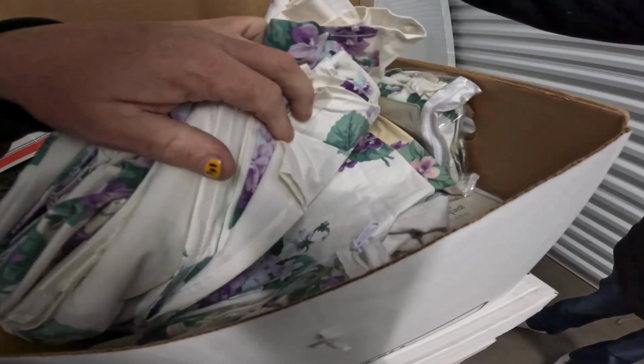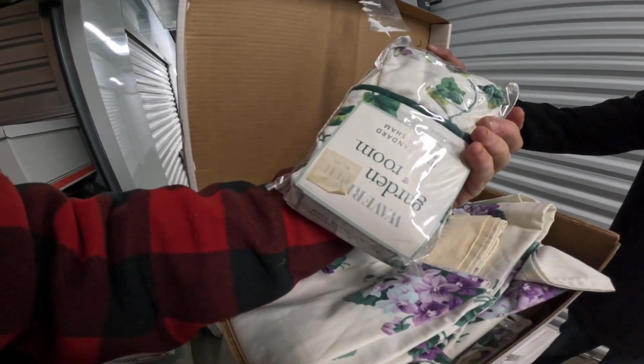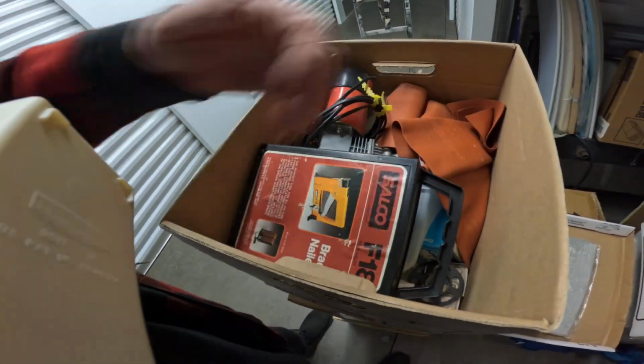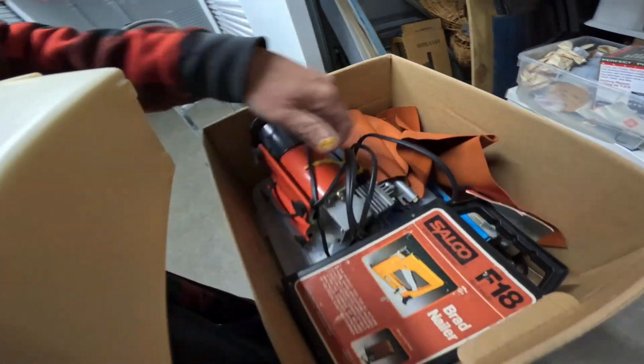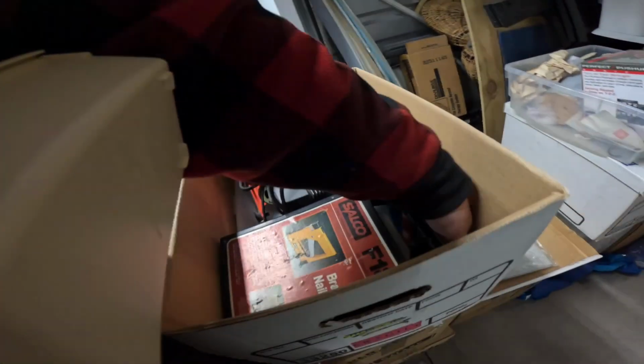Oh, what do we got here? A whole set of these. $5.99 a decade ago. Some interesting tools, guys. A nail brad gun, a little air compressor, a bunch of hot glue sticks. This is going to be kind of interesting to see really what comes out of here.